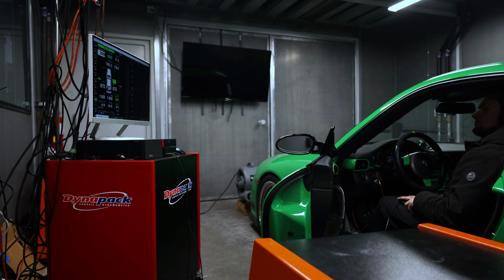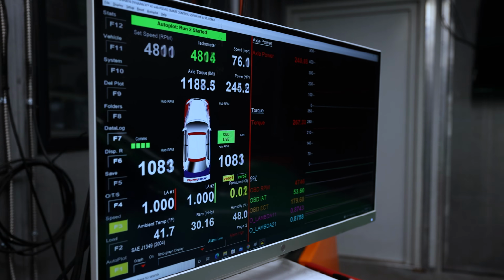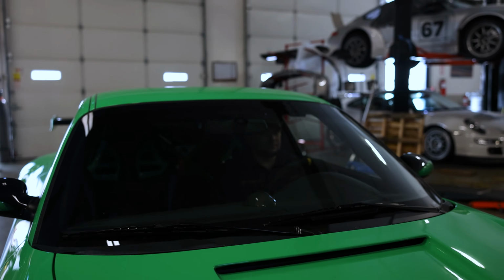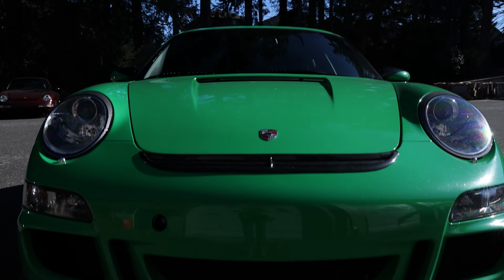The focus of this inside look is a green 997.1 GT3RS. The owner Daryl has been more than generous over the years, letting us use his vehicle for developing and testing our products. He was a very early customer, before there was a Dundon Motorsports. Give a listen to the car as it came in.